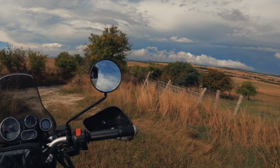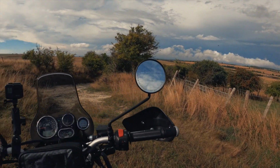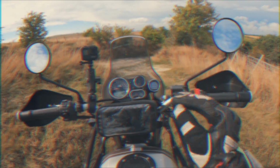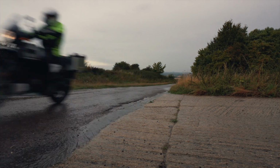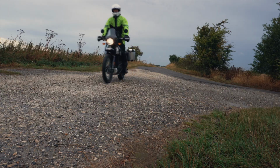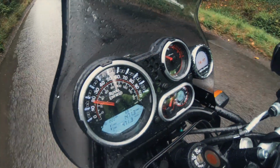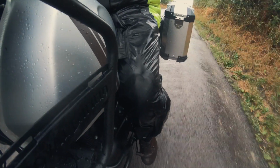Well, would you look at that view? What a treat. Welcome to the 2021 model Royal Enfield Himalayan. Now, in my eyes, I think this is a true, pure adventure motorcycle, and this is really what adventure motorcycling's about. Let's take her for a cruise, see what she's about.